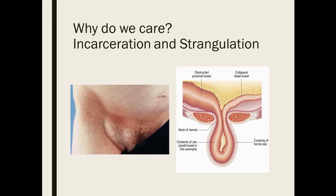So why do we care about hernias? Why am I spending all this time talking about it? You should always ask that question, right? Presumably, if we're presenting a topic to you, it's important. That may or may not be the case. In this case, it is the case.